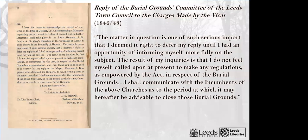The published letter on the screen now, from a volume entitled Reply of the Burial Grounds Committee of the Leeds Town Council to the charges made by the vicar, shows the moment when the bishop made that initial non-closure decision public. The key lines are these.